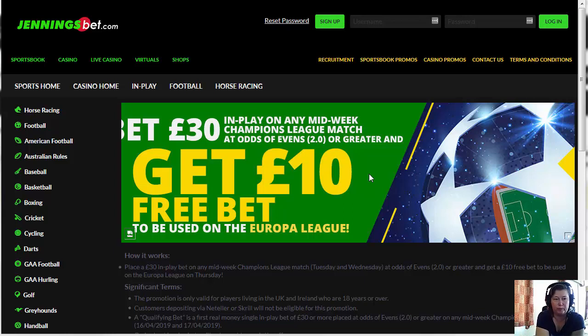That brings me to the third problem, which is that the odds on in-play games suck. They're just so much worse than usual. For this Jennings one, it was £30, and it had to be 2.0. I ended up taking a qualifying loss of over £4. So if I get a £10 free bet from that, I'm probably going to make £8 off of it, which means in total about £4 profit.